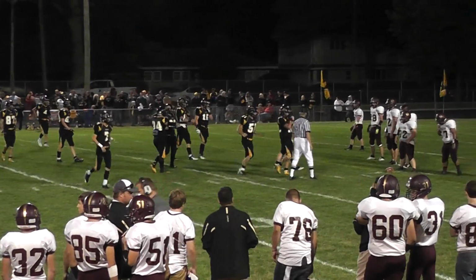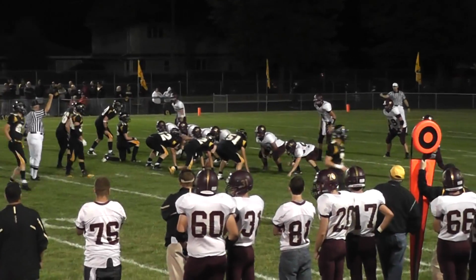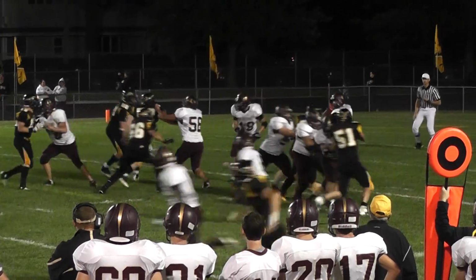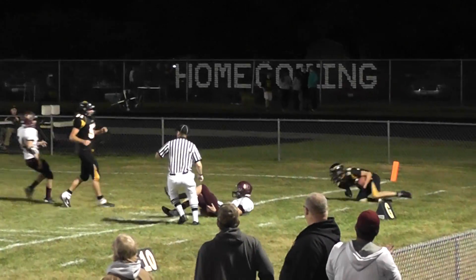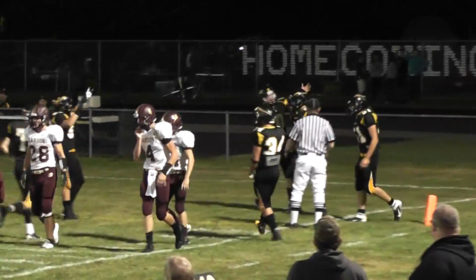And here we go as play resumes. It'll be 2nd and 8 on the 20-yard line for Clinton. Bo Carter is the quarterback, number 4. He drops back, pass over the middle, picked off. I don't think his receiver saw it, and he's going for the end zone. Got in there. And there's the score. Excellent dive by Zach Bates.